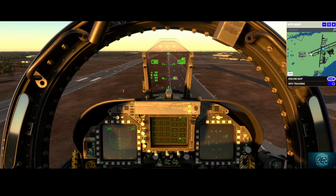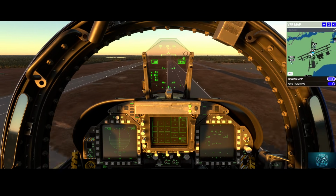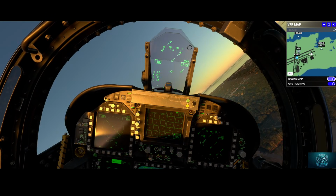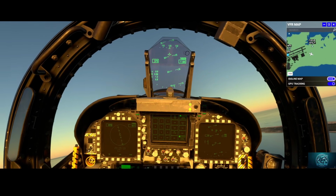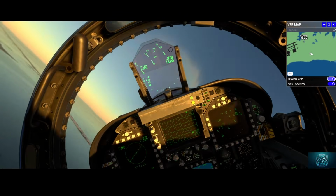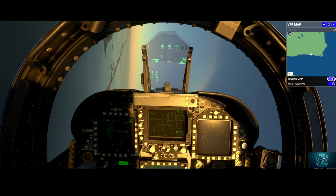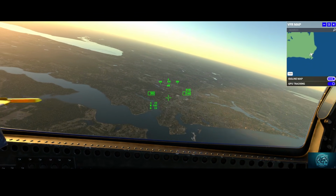We're gonna hit a nose up to the knife edge to do the knife edge pass. Ready, hit it. Whoop, whoop. And then full power that. And we're gonna pull it up. Give it a little bit of afterburner so we're building. And do our full loop. And then turn out of that. Yep.